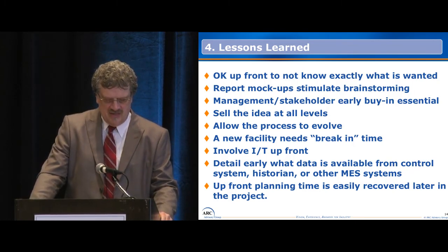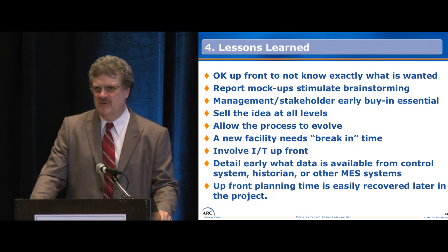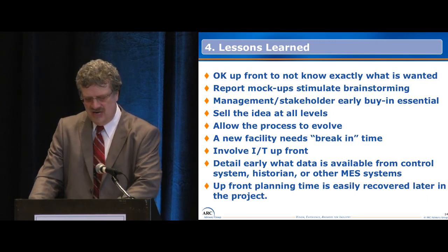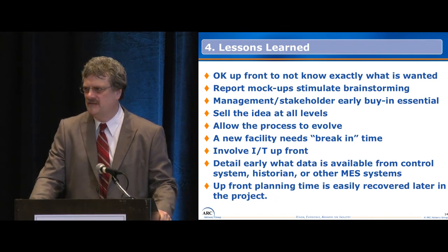And again, I would reiterate the point that upfront planning time pays huge dividends later on in the process. Don't underestimate that. I'm going through that now with a big project and had to really do a sales job to try to convince engineering I needed to spend a lot of money up front on some pre-engineering.